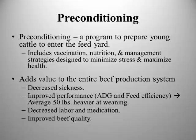Preconditioning is a program that calf producers use to prepare young cattle to enter the feed yard. Research has shown that bovine respiratory disease is the most costly problem in the beef industry. Losses occur from treatment costs, premature animal death, losses from poor performance, and the added expenses from increased labor. Research has also shown that reducing stress on cattle will decrease sickness.